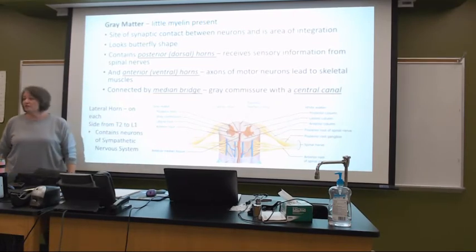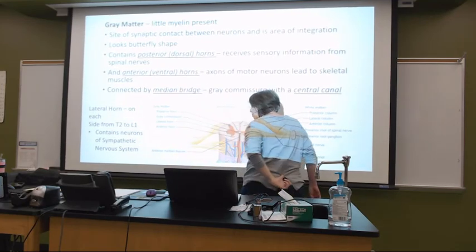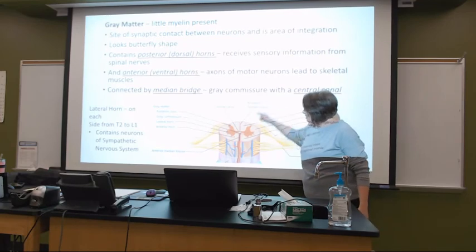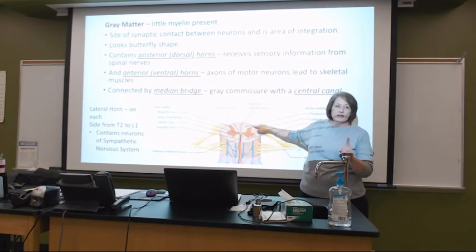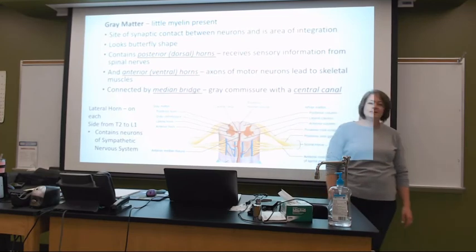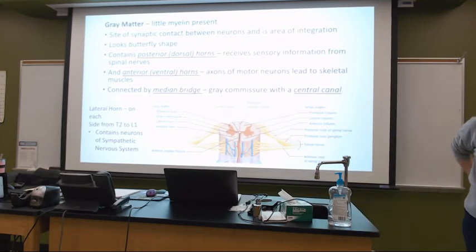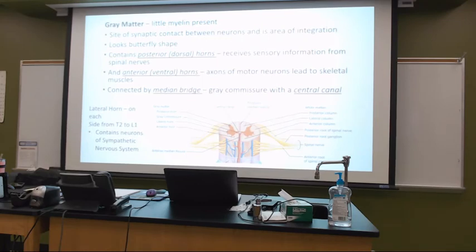It does look like a butterfly. It contains what we call posterior or dorsal horns. If you look posterior versus anterior, do you see the horns they're talking about? Now here's another question I have. On these posterior horns, what does it look like the rootlets are doing? It looks like they attach directly to the horn, to that gray tissue. They are. The rootlets on the posterior side are actually meeting up with this posterior horn. But what about those anterior rootlets?